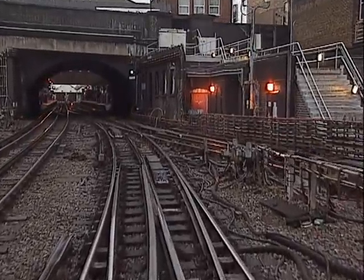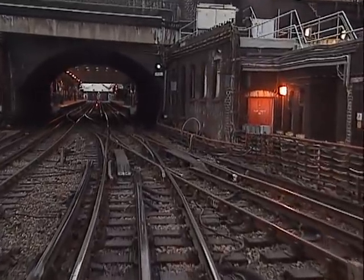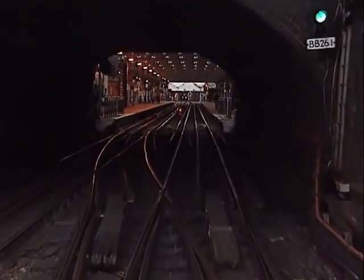Signal Bravo Bravo 261, mounted on the bridge to your right, is a speed control signal, which should clear if your speed is 15 miles an hour or less. Be prepared to stop here.